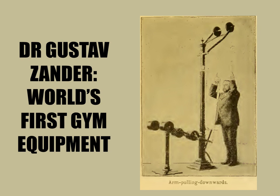Hi everybody, Golden Era Bookworm here. Today I'd like to talk about the first gym exercise equipment, created by who Arthur Jones described as a genius at his time. That is Dr. Gustav Zander. I recently read an article by Charles A. Smith, which I have uploaded on my Patreon account for my patrons, and the article dealt with using the lat machine for developing the muscles of the legs.